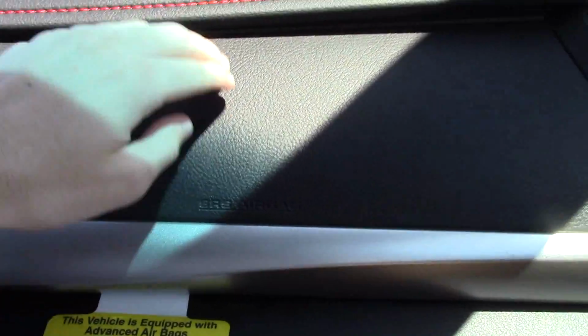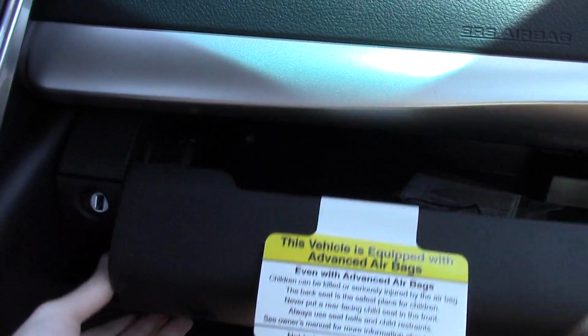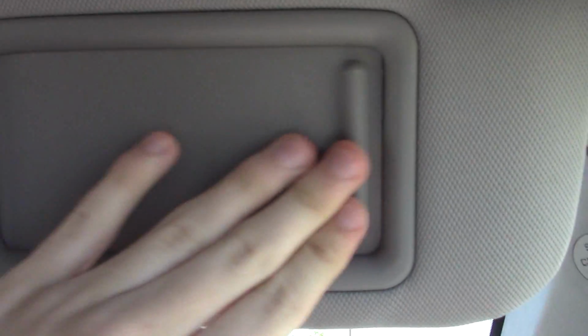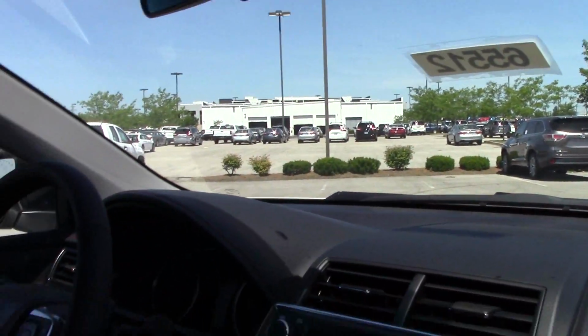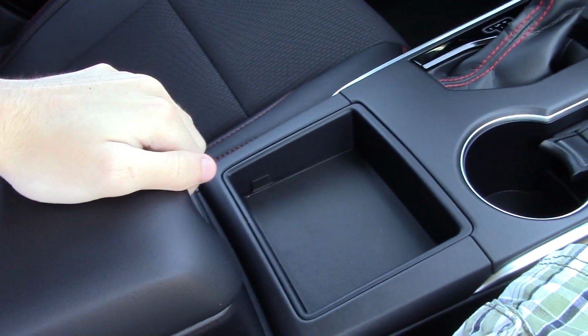The dash of the Camry is composed of soft touch plastics and silver trim. The glove box is decently large and it is dampened. Your sun visor with the integrated mirror. For some reason, the light has been removed for the 2017 model year. Overall, the cabin of the Camry is class competitive. It features high quality plastics and buttons throughout most of the interior, but you can still notice a few cost-cutting moves.